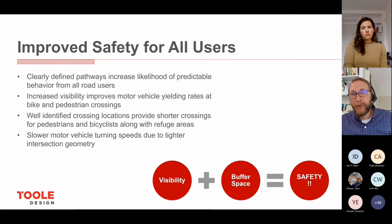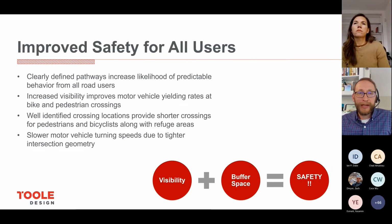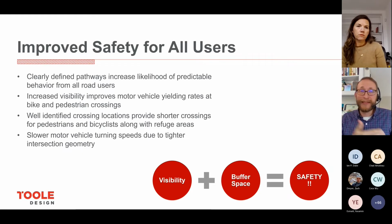So in summary, all of these elements of protected intersections are going to provide clear paths for users. They're going to provide clear visibility for all users. They're going to define where the queuing spaces are. We highlighted the queuing space for motor vehicles, but the queuing spaces for pedestrians, bicyclists, and motor vehicles are all clearly defined by these design principles. It's going to provide shorter crossing distances, and it's going to control the speeds of users. All of these things really add up to the safest design that you can provide for all the users of the intersection.